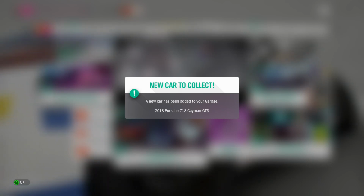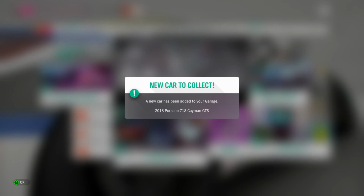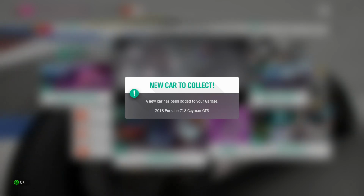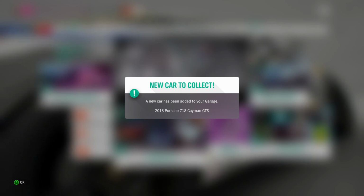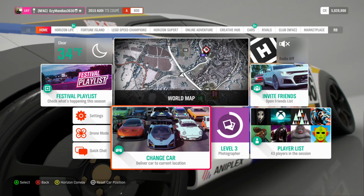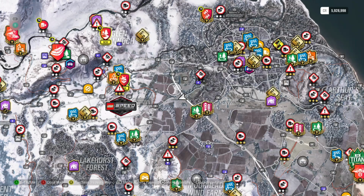Yeah, it's a Cayman. Like I said, 718 Cayman GTS. Awesome. I bet it's about a $120,000 car. Maybe an $80,000, $100,000 car. Love those cars. I'd love to get a used one personally. But anyways, I want to get my hands on the Cayman, or a Boxster.